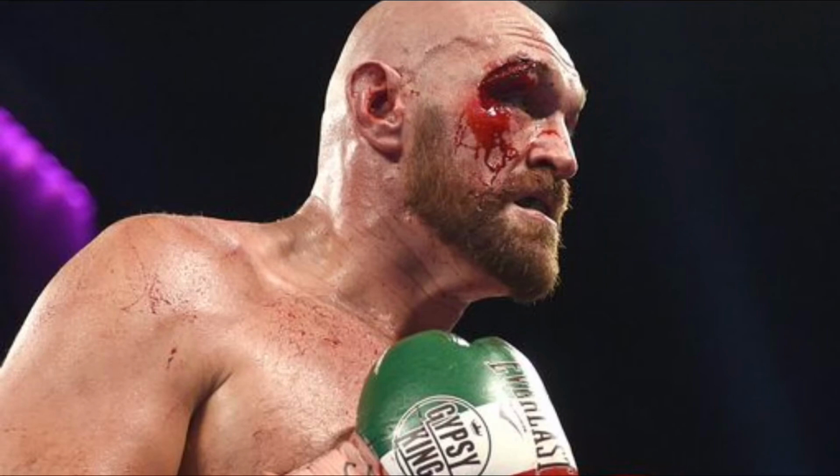Spanner in the works, spanner in the works. Tyson Fury survives a nasty cut, however, wins a 12-round unanimous points decision over Otto Wallin. So, Saturday night in America, Tyson Fury, his second fight after his draw with Deontay Wilder, against Otto Wallin. It got a bit messy, but he pulled it through.